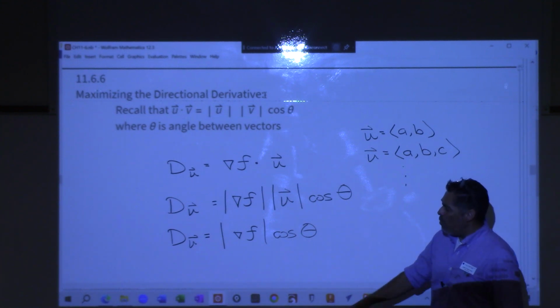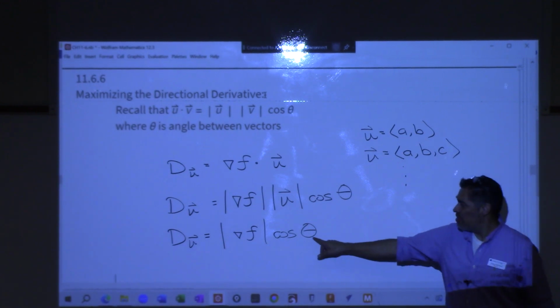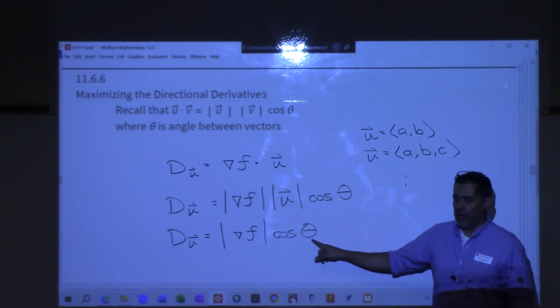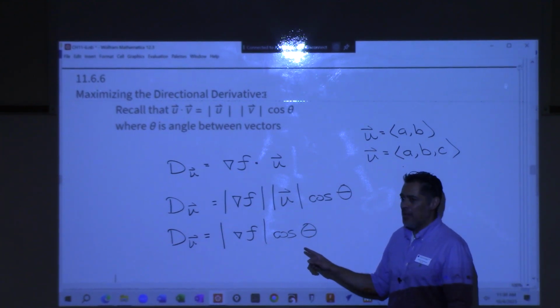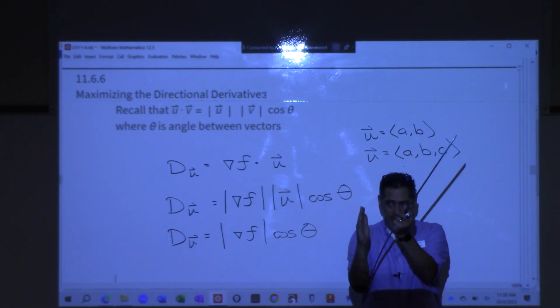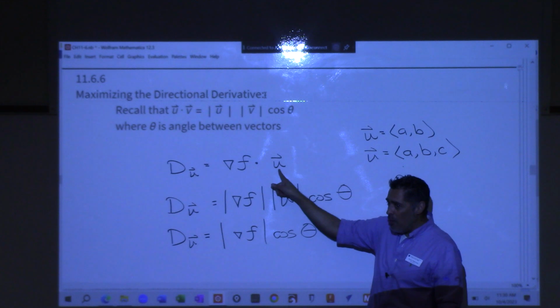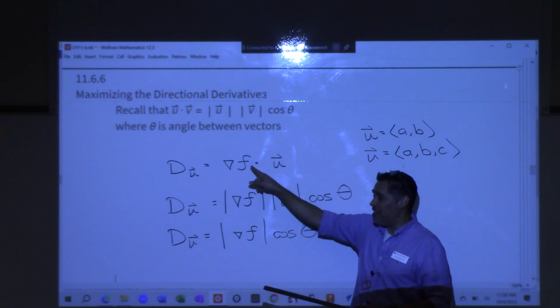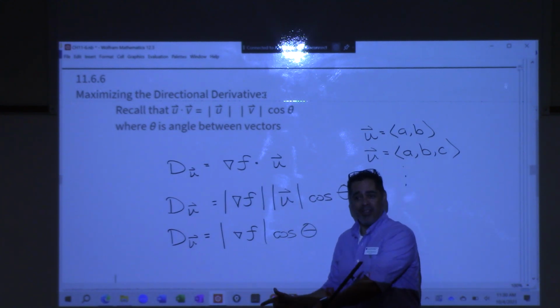And the question is, what would make this directional derivative the biggest it could ever be? When cosine is 1. And at what angle is cosine 1? At 0. Which means the angle between these two vectors needs to be 0, which means the direction you should point in should be the same direction as the gradient vector. The gradient vector is the direction you should point in.